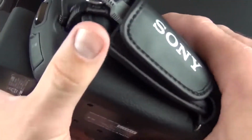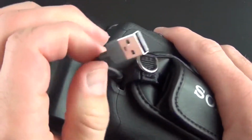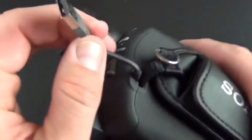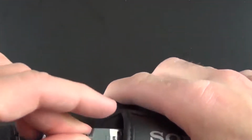We have our hand strap with Velcro. This allows you to tighten it up as you want. But it also has your integrated USB port. I believe this is just USB 2.0, but you also use this for charging as well. So you don't have to carry around a charger if you don't want to. And it kind of plugs into the hand strap there. Well, you've seen this before with other Sony handy cams.